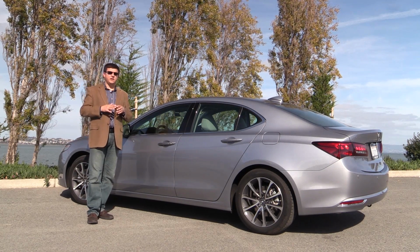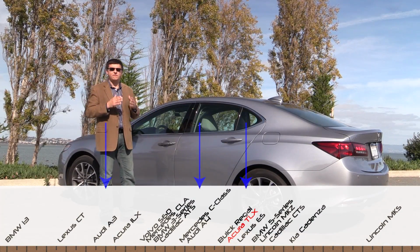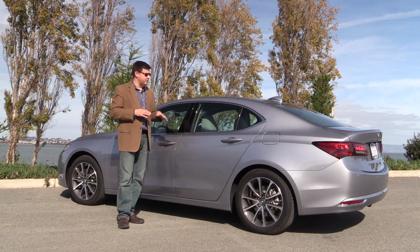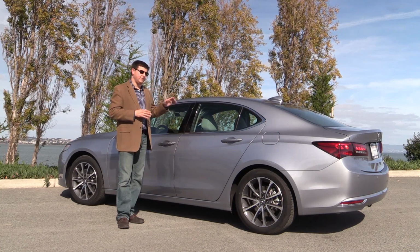Audi's A3 is an awful lot of fun, but it's also an awful lot smaller than the TLX. And when you compare this to the Audi A4, there's a huge price difference between the two. That A4 is more than $4,500 more expensive than the TLX for the front-wheel drive form and more than $8,000 more expensive for the all-wheel drive V6 version.